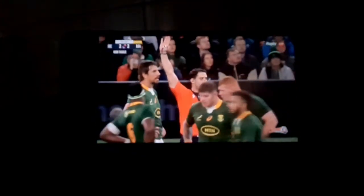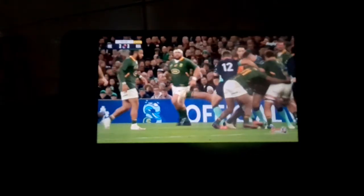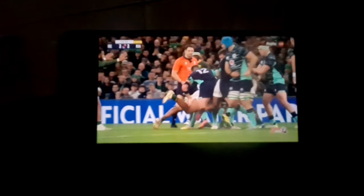Penalty around the neck, number 10, Ireland. That's the hand. Yeah, I can see Johnny Sexton's arm around Damian de Allende's neck there. He had a word with the referee, de Allende. Left arm.